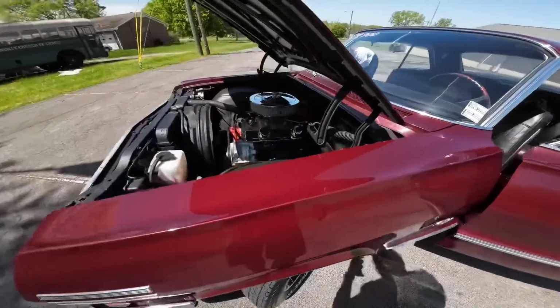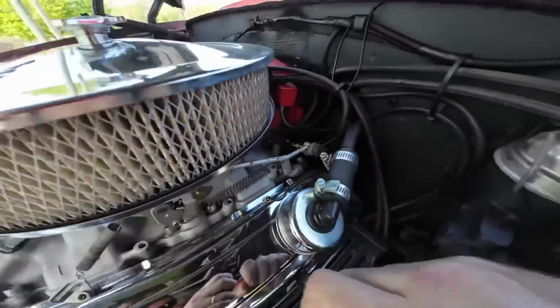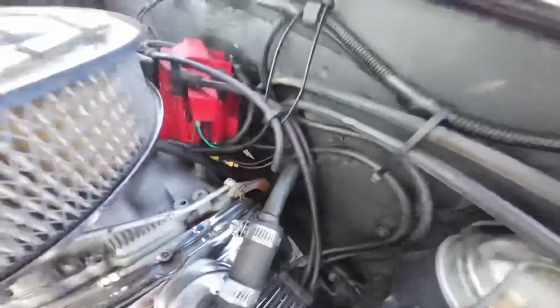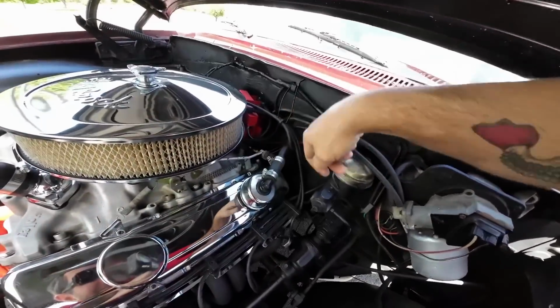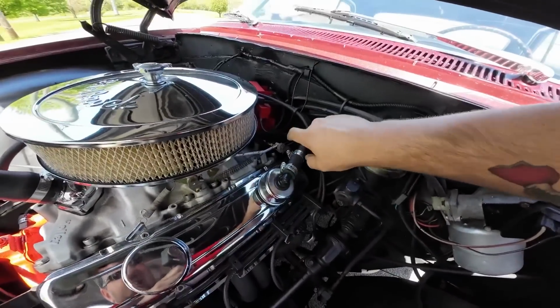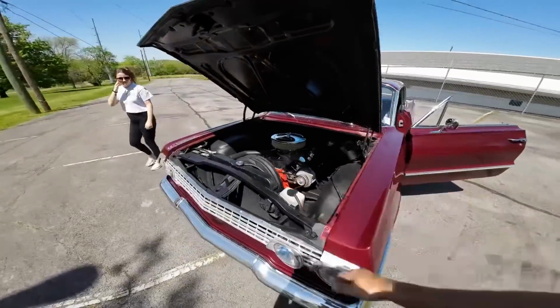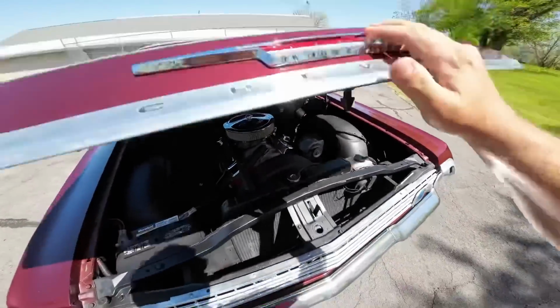I wouldn't believe this. This comes back and hung right here on this wire. It's out of the way now. That's crazy. I don't think I've seen it ever hang on a plug wire before. All right, now I'll get my outside shots.